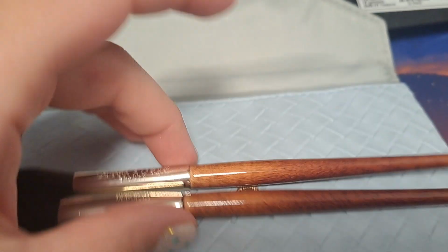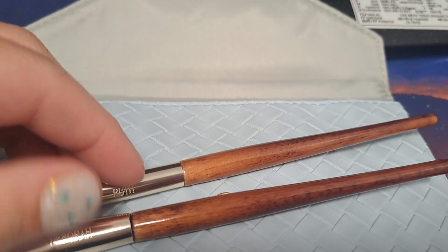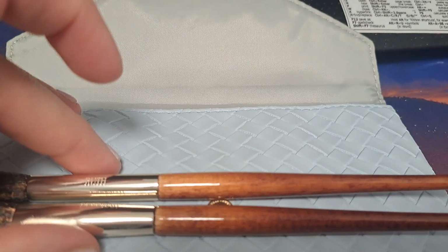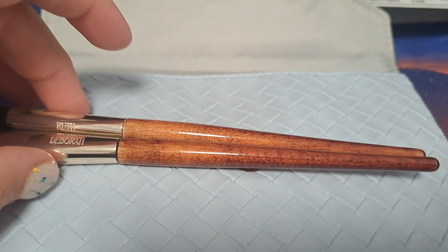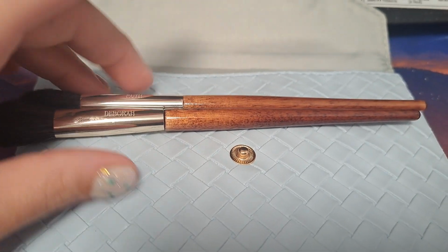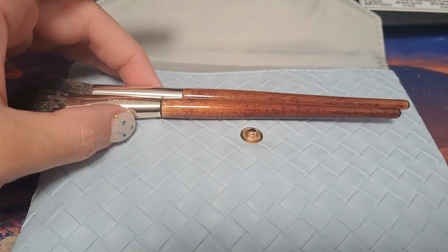Brushes out of the packaging. My first impressions are I like the style. I like the gold with the embossment of the company name and then the name of each brush. I wish it had the number on it, but they did make it more personal with giving them names, which is cute. But, like 102, 0.5, what have you. I'd like the brush number, because the brush number is going to tell you which product you'll use it for when applying makeup.